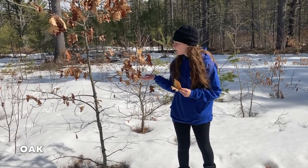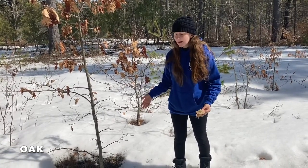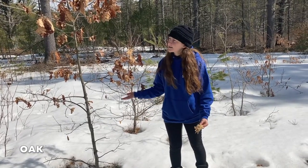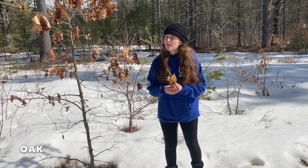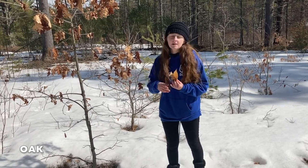But another cool identifier for oak trees is that if you look at your feet, you might see acorns. And oak trees produce acorns, which are very similar to a conifer's pine cones, and they provide the seeds to grow more oaks. So this is just another of the common deciduous trees you can find in New Hampshire.